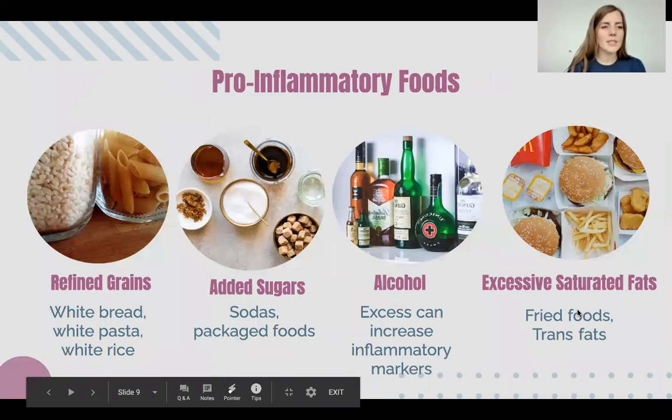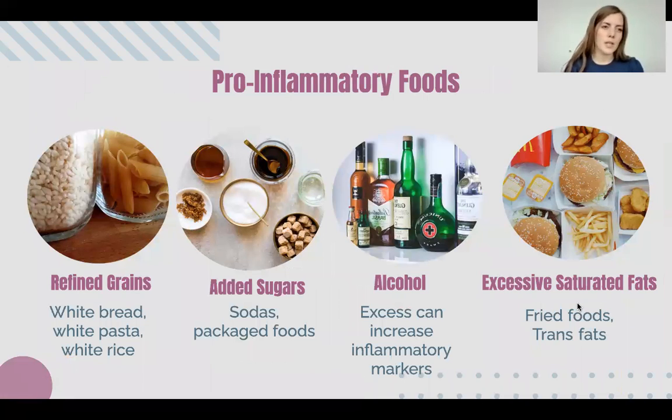So along with understanding anti-inflammatory foods, it's really important to understand foods that can promote inflammation in the body. So foods like refined grains, such as white breads, foods with added sugars such as soda, alcohol, trans fats, and saturated fats. These foods are pro-inflammatory and can prolong inflammation after exercise. So while these foods may have a place in your diet, reducing them and not eating them in excess amounts will be beneficial in healing and reduce inflammation in the body.